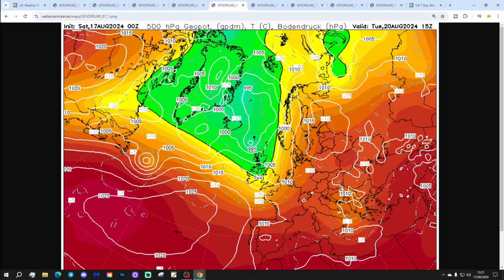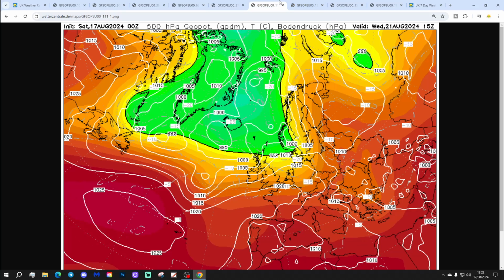Temperatures close to about 26 or 27, but generally a cooler day across much of the country. Temperatures will be down into the teens Celsius across the central, northern and western regions, between around 14 and 19 degrees, something like that. And then we're into a flat westerly flow on Wednesday with a developing area of low pressure in the Atlantic containing the remains of Hurricane Ernesto.